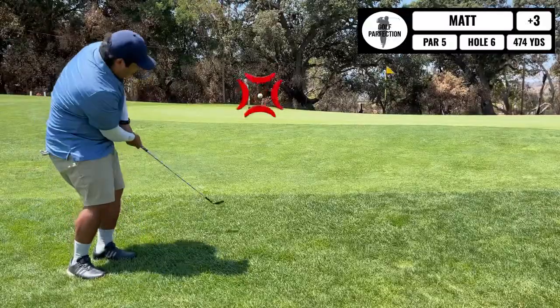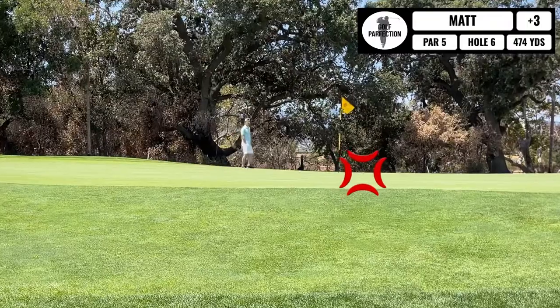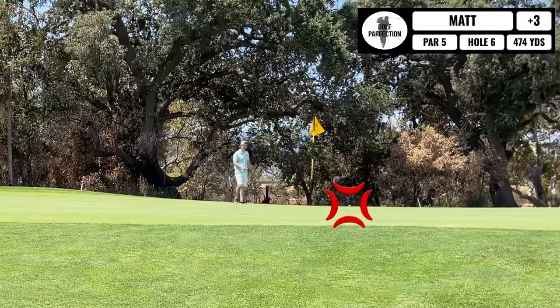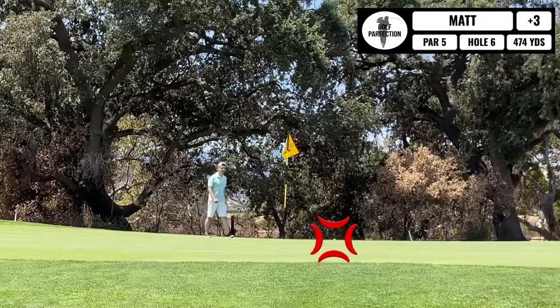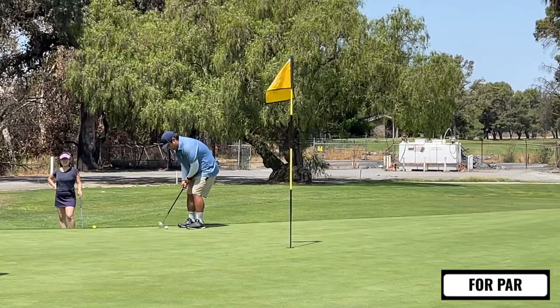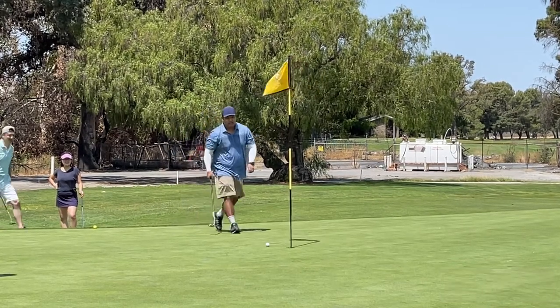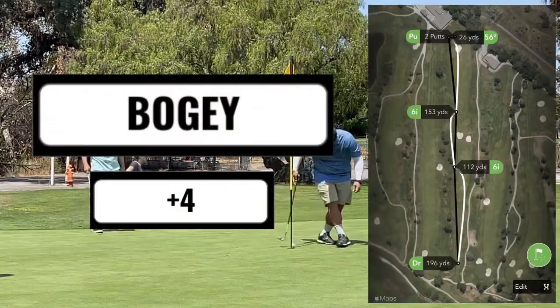And so here's my chip. And yeah, I landed barely on the green, but it was rolling, and so it doesn't stop at all. I have no spin from that short distance and have a long one for my par. So here's my par attempt. And yeah, not a very good roll, so another bogey, 4 over.